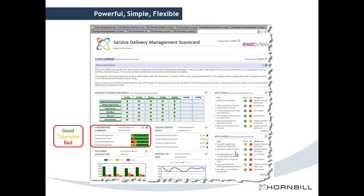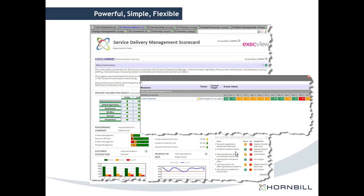We've got the performance summary down at the bottom, so we have an idea of whether it's good, the green one meaning good, the yellow one meaning it's tolerable, and the red one meaning bad. So we can see at a glance the performance of reducing those incidents, those requests, those changes, and so on. We can drill down into each one of these, and we can change the measures as we go through each one of these as well.